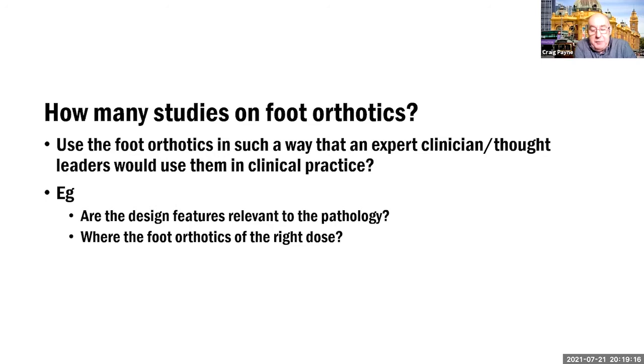Actually, just a few days ago, I came across another study. This was a lab-based study and looked at foot orthoses and function of the plantar fascia. They showed that the foot orthoses did interfere with the function of the plantar aponeurosis. But what those researchers did is the orthotic they used, they deliberately exaggerated. Now, I've seen comments about, oh, this study is evidence we shouldn't use foot orthoses because it interferes with foot function. Well, a foot orthosis that's massively exaggerated interferes with foot function. Those foot orthotics were not what an expert clinician or a thought leader would use in clinical practice.